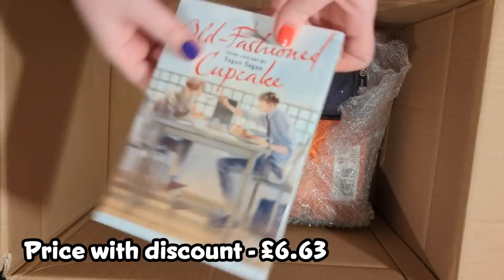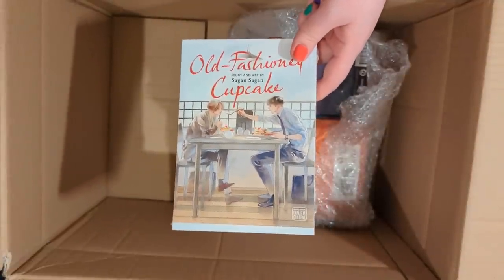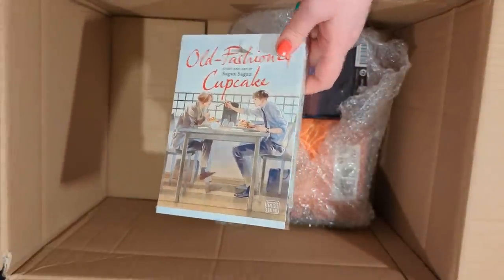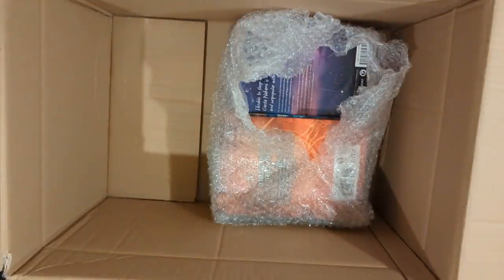We have Old Fashioned Cupcake, and I loved saying the word cupcake, so I decided to pick it up. It looks really cute. Really, really cute. Is it a one-shot? I think it might be a one-shot.